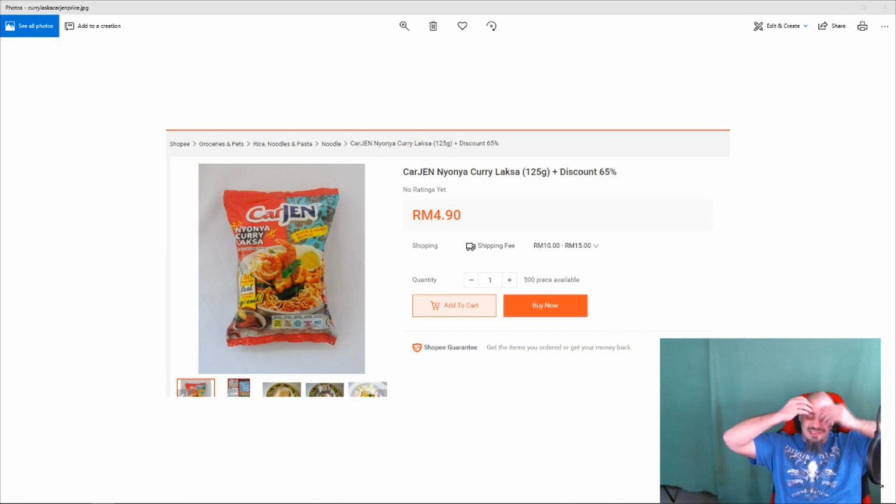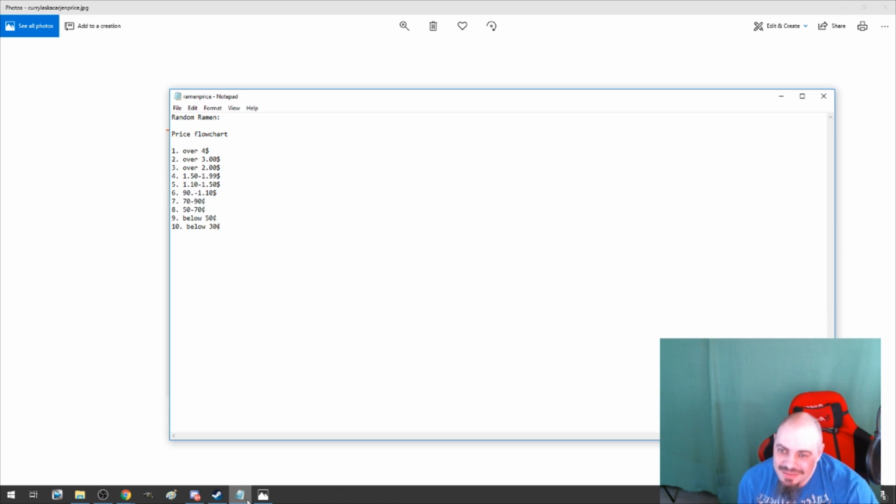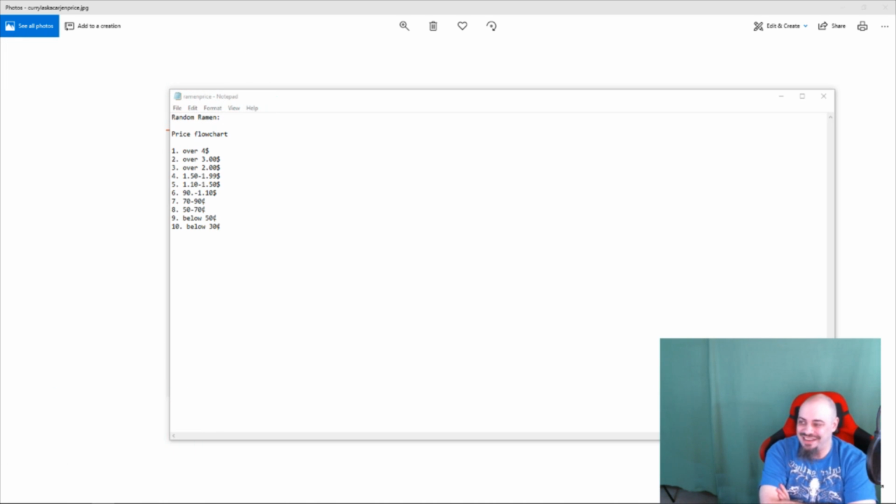Really hoping it didn't go out of circulation like the last pricing did. All right, everybody. This is just a little reminder that this is the only price we could find for the CarJen Nyonya Curry Laksa, which is 490 Malaysian ringgits, which comes out to a little over $1. Is it worth that? Definitely not. You could find a lot of better stuff out there, and you won't have to convert your dollars to ringgits. I think it was like $1.20 or something like that. So without shipping or handling, that is $1.21 a unit, putting it about at the 5 out of 10 price range. Nothing fantastic, and definitely not worth the money.